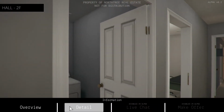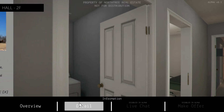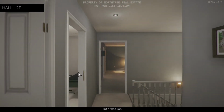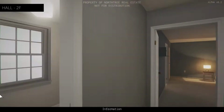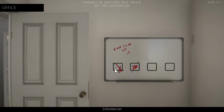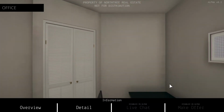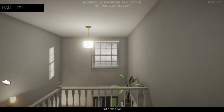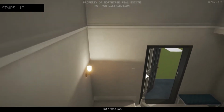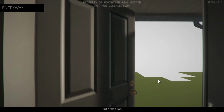How nice is this? Nice overview. You can look at some details in this area, maybe. Guess not. Would you look at that? I guess it says don't look at it, so maybe we're not supposed to look at it, but too bad. Let's try, maybe we can travel to the backyard. We can see if that's possible. No, it's not.